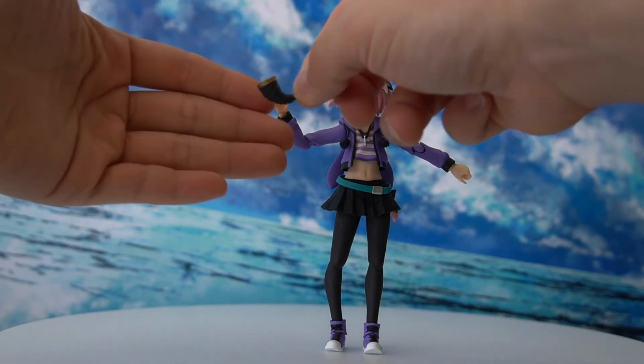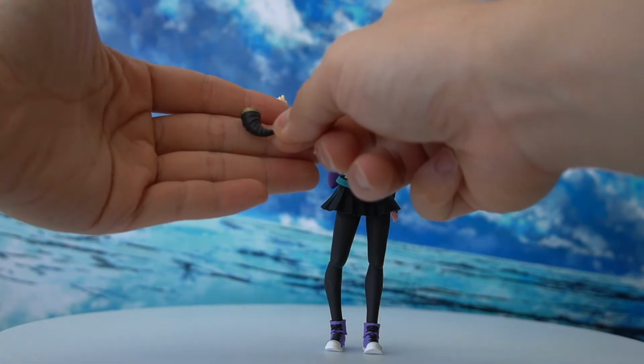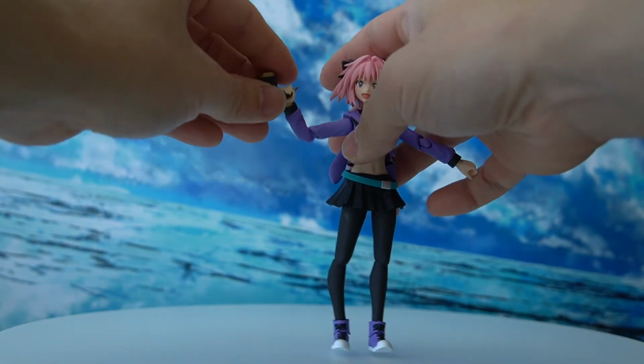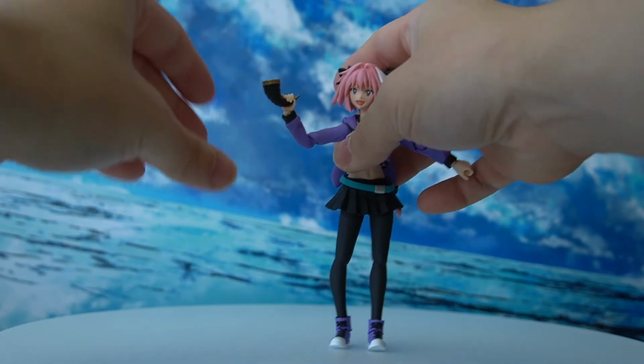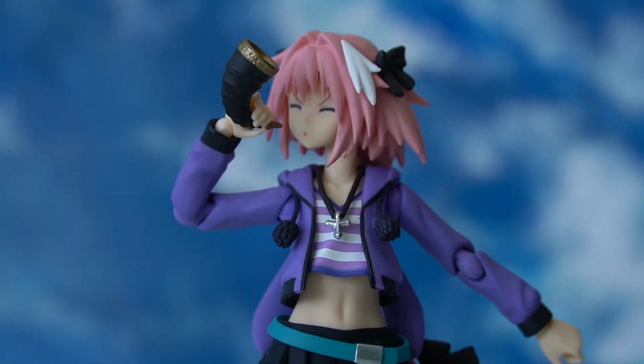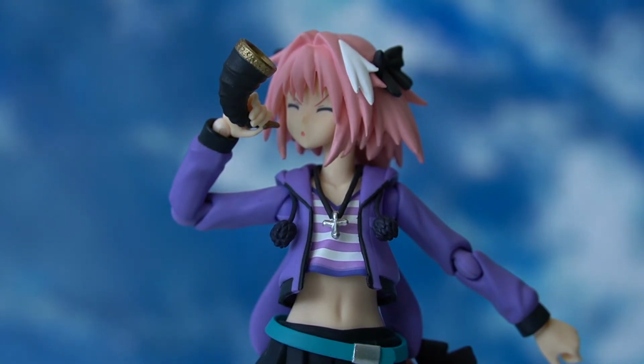It's quite small actually. It's done in this gold and brown color, and we can just put it in the holding hand like this, and there we go. As mentioned earlier, here's a closer look. This horn accessory is supposed to fit with this faceplate, which is included in this Figma, and it represents Astolfo blowing the horn and calling upon his hippogriff, the griffin-like animal that he calls in the Fate Apocrypha series.